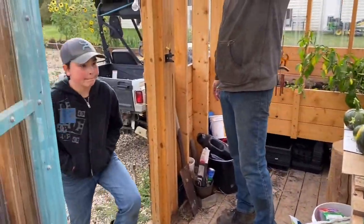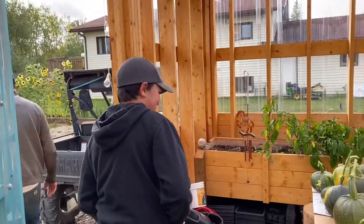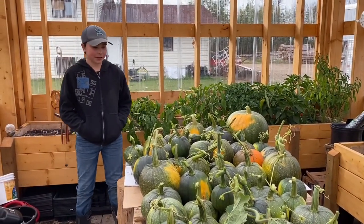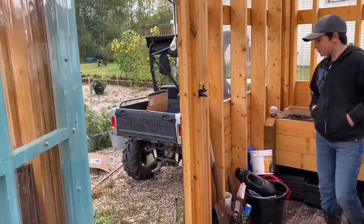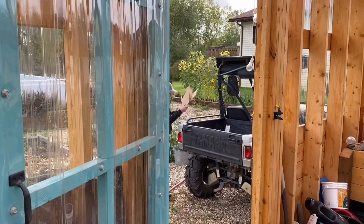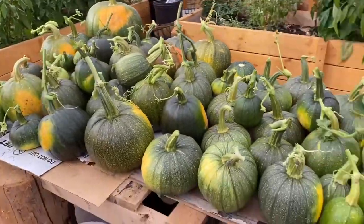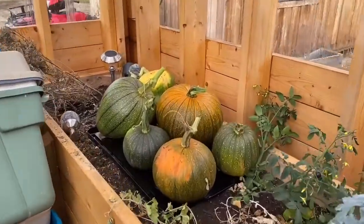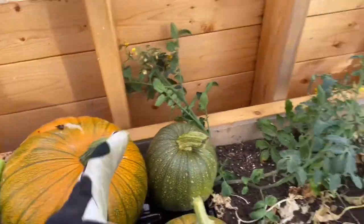Is that it? Yeah. So, Jazz, how many are there? Five. Five? Oh. 30, 40? Boxes are flying out. Okay. So, there's a few. And then a couple in the house, right? In the garage. These are nice sized pumpkins.